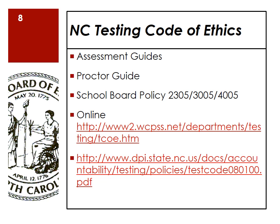You will find that everything we do must be grounded in the North Carolina Testing Code of Ethics, which can be found in numerous places for your reference. Although you will see the Code of Ethics in your assignment guides and proctor guides, you are not permitted to remove them from the guides. If you don't have one of the guides available, please ask your test coordinator for a copy of the Testing Code of Ethics or go to the links on the slides.